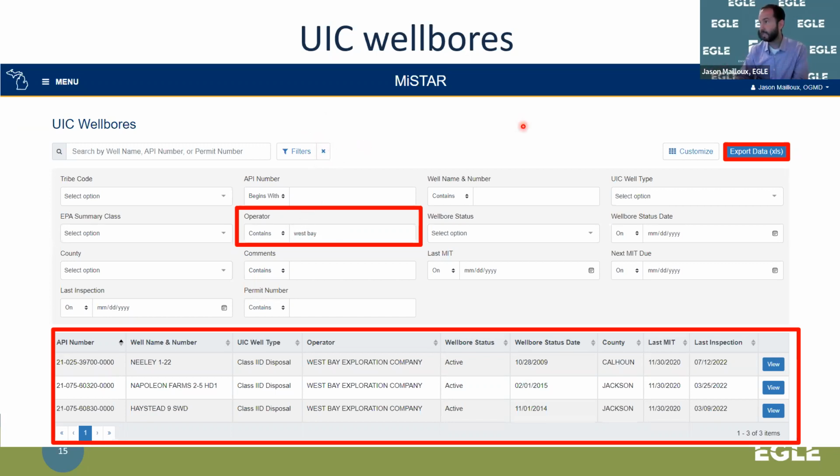And now you can take this and go right over here and export your data. So whatever filters you put on, that's what's going to come out to you on your export. So if you want just the wells by your company, and you can have API number, well name, whatever. On this customize, you can put permit number right on here, and then you'll have permit number, API, well name, and the wells.